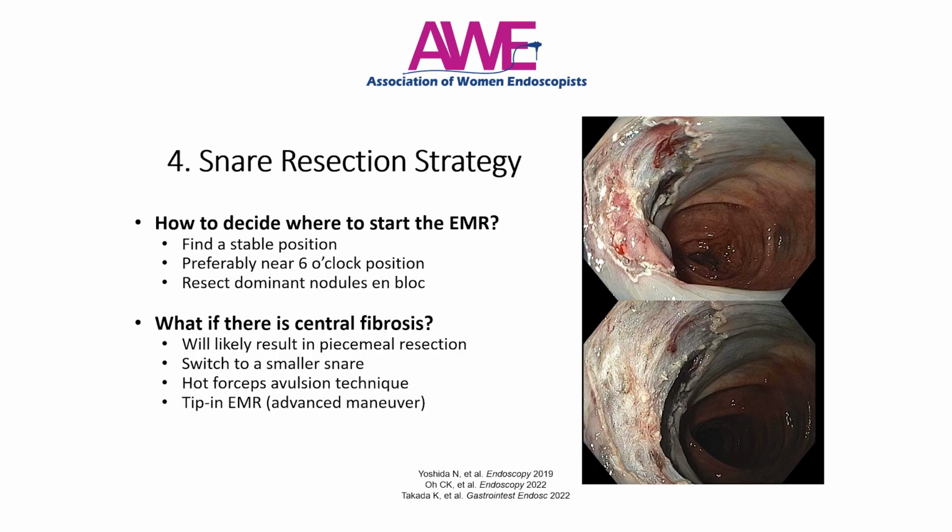So let's talk about snare strategy, right? Now that we have a lesion that is fully lifted, how do you decide where you're going to start the EMR? You want to find a stable position, preferably near a 6 o'clock position, and you want to go after that dominant nodule first. Remember the lesion I showed you: initially we thought it was an LST homogeneous type, and then as we started injecting, we realized that there's a dominant nodule, an LST mixed type. You want to take the dominant nodule first, and you want to take that nodule en bloc, because if there's going to be any more advanced pathology, whether it be high-grade dysplasia or early malignancy, chances are it's going to be within that dominant nodule.